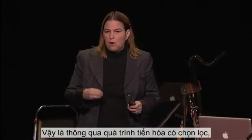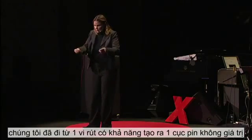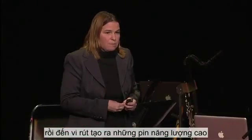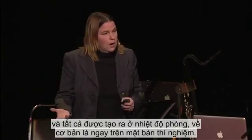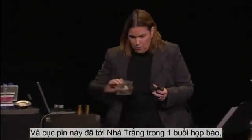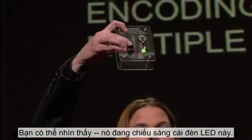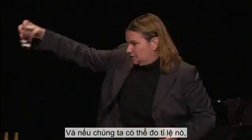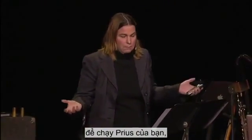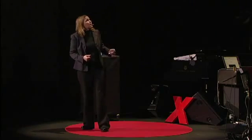And so through a process of selection evolution, we went from a virus that made kind of a crummy battery to a virus that made a good battery to a virus that made a record-breaking, high-powered battery that's all made at room temperature, basically at the bench top. And that battery went to the White House for a press conference, and I brought it here. You can see it in this case that's lighting this LED. Now, if we could scale this, you could actually use it to run your Prius, which is kind of my dream, to be able to drive a virus-powered car.